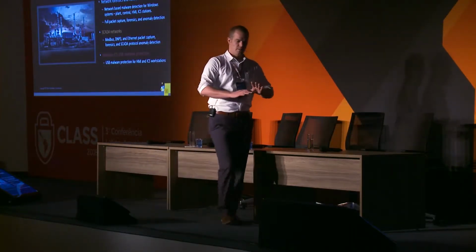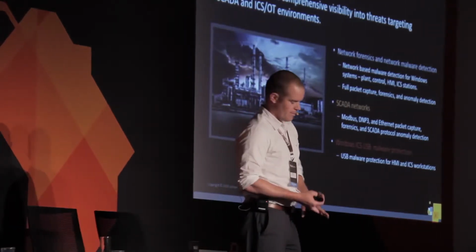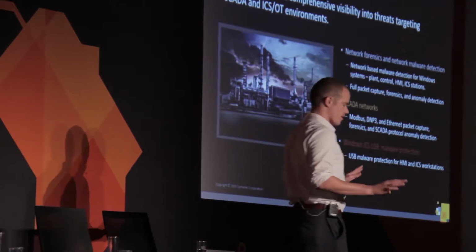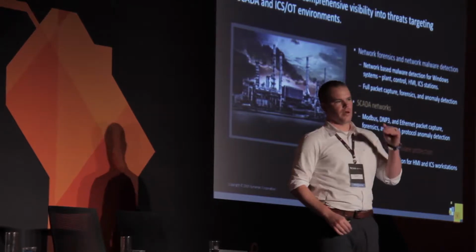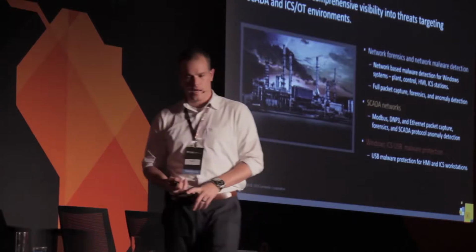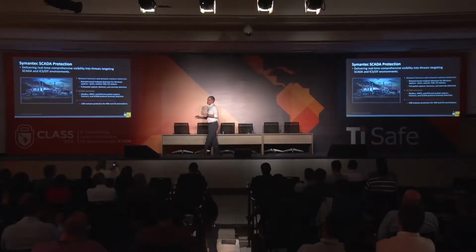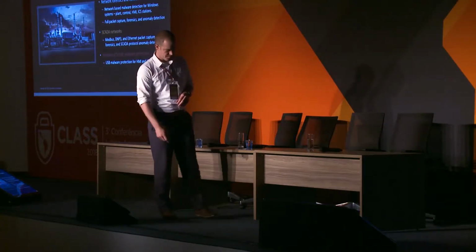So we take all of the regular network controls that you would expect, right? Your IT, your web pages, your mail, all the regular IT infrastructure, and then we added on top another layer of detection of SCADA. So we have DNP3 and Modbus, Ethernet packet capture, as well as this notion that if you have a tool that doesn't necessarily fit inside the bounds of what our deep packet inspection engine can currently do, we can write a custom parsing engine for it. And it adds little to no overhead when you're actually detecting that protocol.